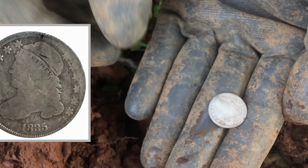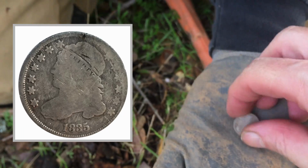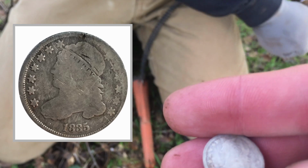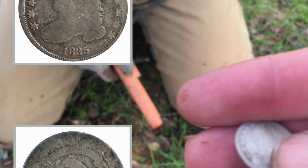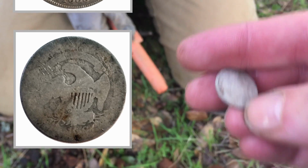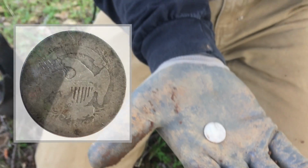I'm trying to get a date for it. I don't know if you can see that date or not. You guys have good eyes, man. See here. It's 1835. Yeah, I think so. Last year a bust. It's awesome. Nice. Wow. Just made it.